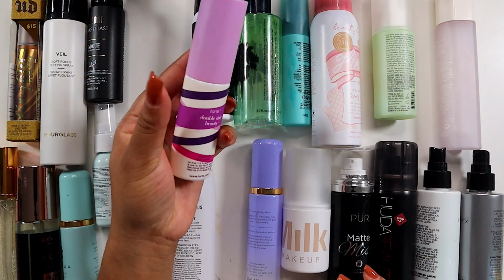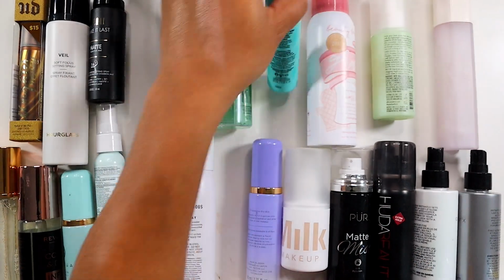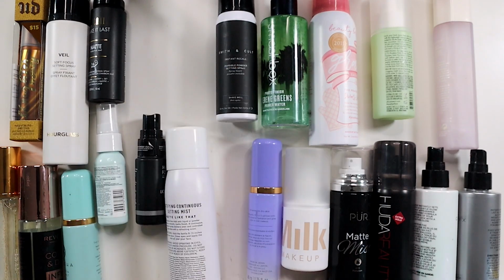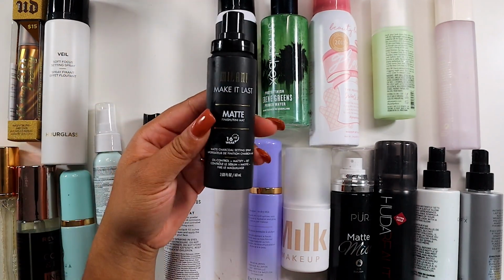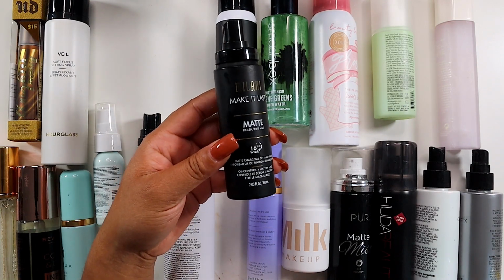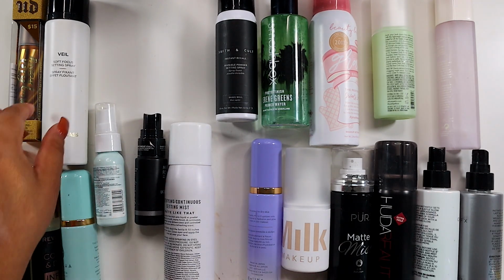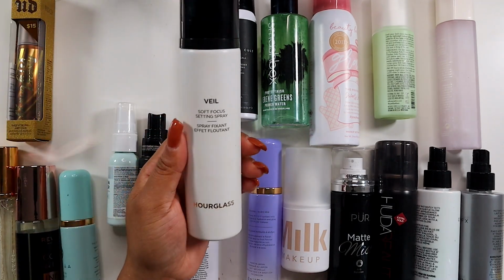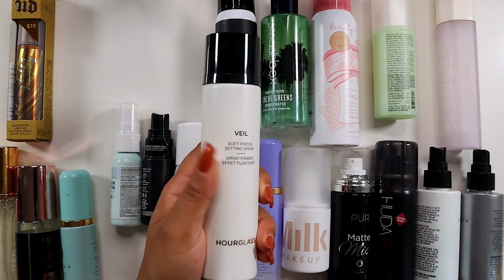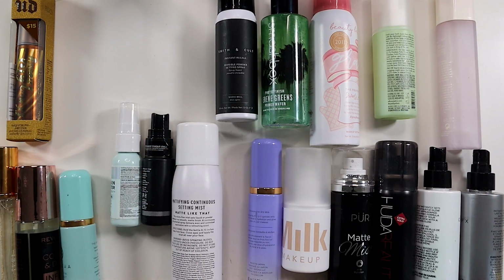So the Tarte, what is this? The Stay Spray. I really love the Stay Spray. I'll keep that one, and I will also keep the Professional Super Setter by Benefit. Something that I hardly touch is this Milani Make It Last Matte. This is a pretty good setting spray as far as drugstore setting sprays go, but I just don't find myself reaching for it. I also don't find myself reaching for this Hourglass Veil Soft Focus Setting Spray. It's cute. I just don't see that it does much of anything, so I'm going to get rid of that.